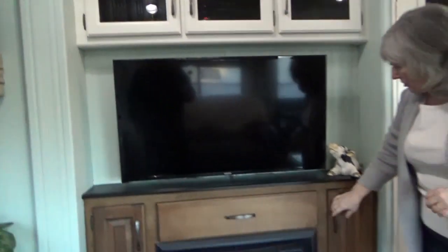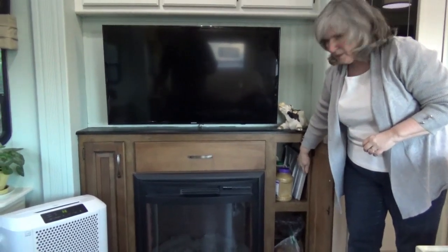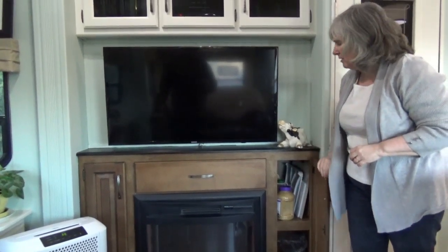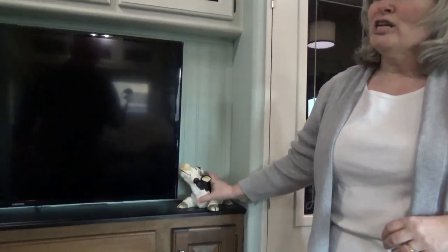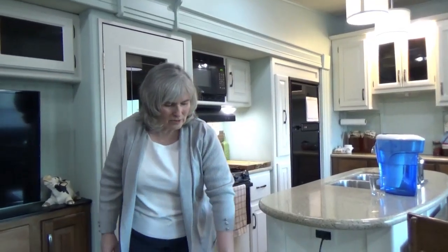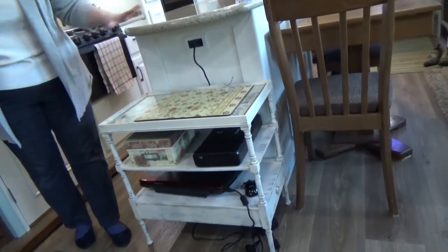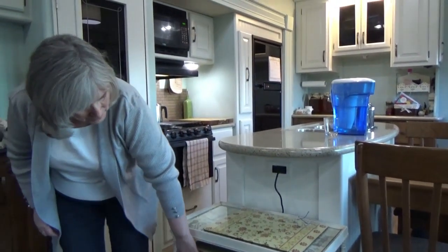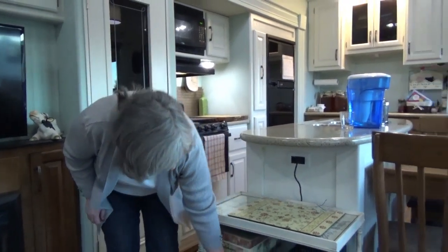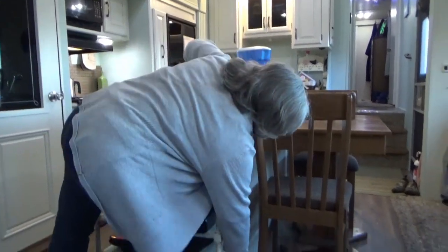Nice cabinets under here. This one I use for extra kitchen stuff, like cutting boards and the sink covers that go there. One of my cows that didn't get into the yard sale, she came with me. This was a great little table that I found at an antique store, and it fits just perfectly underneath the island here, and I can have an office supply box, the printer, and the computer on there. And on the end here, there's a nice little drawer.